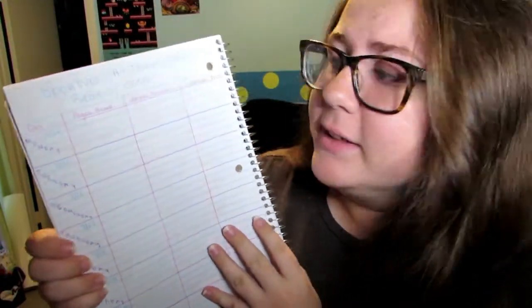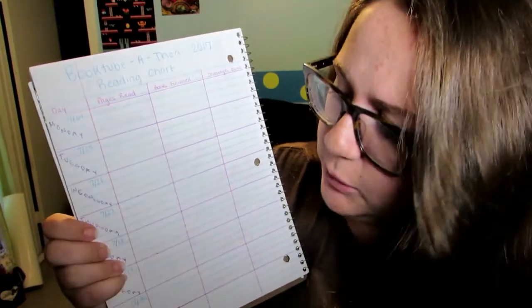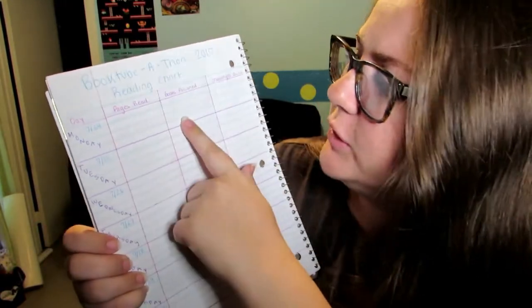So for this year's Booktube-A-Thon, I got really inspired by some other people who were making progress charts, and I haven't made any type of chart or plan since my first Booktube-A-Thon back in 2014, which was the second Booktube-A-Thon ever held. But I made a chart this year, and you can kind of see it, and I just did days of the week, and then I have pages read, books finished, challenges done, and at the very bottom I'll have the total when the week is over.